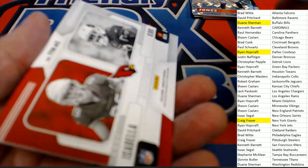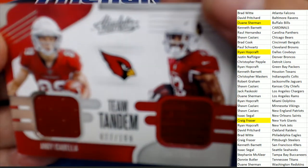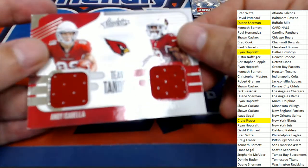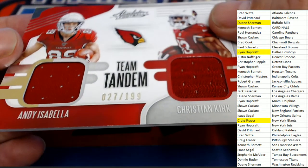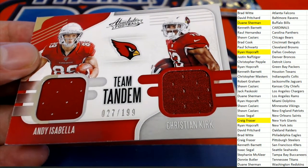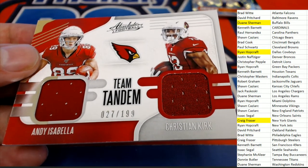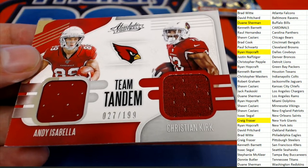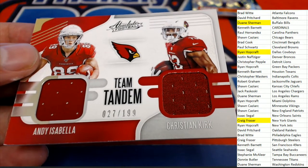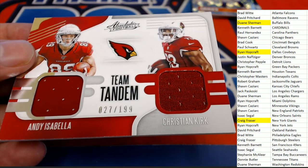And so here we go. This one is Arizona. Team Tandem, and we seem to have lost focus. There we go. Christian Kirk and Isabel, the wide receiver rookie. Both of them are rookies, right? Yeah, both of them are rookies, I believe. Or Christian Kirk might be in his second year, and Isabel is the rookie. Yeah, that's absolutely right. So, but anyway, nice one there. That's really cool. Isabel is the rookie out of the two.